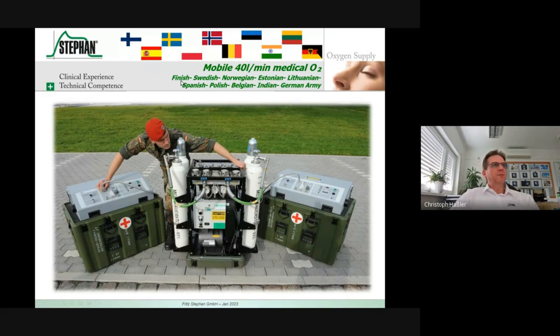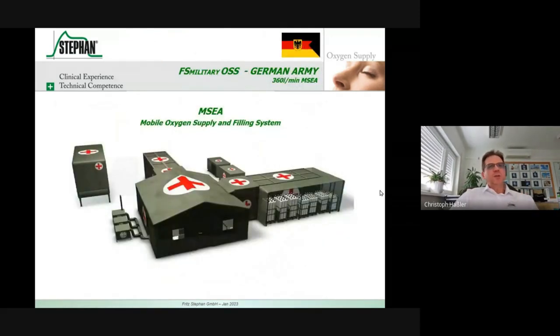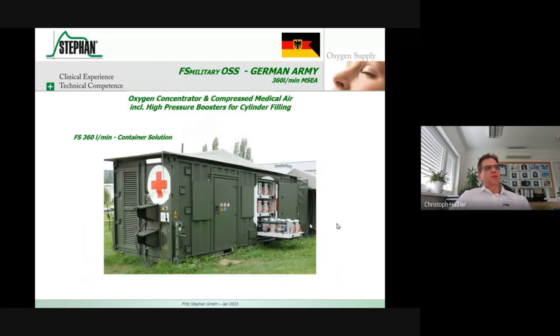So we have Finnish, Swedish, Norwegian, Estonian, Lithuanian, Spanish, Polish, Belgian, Indian, and German armies that have those systems. And again, it's because of modularity, simple maintenance, and the mobility which it provides. We also have field hospital projects for the German army, for example, where we have full field hospitals with the oxygen generator, cylinder filling area, reserve supply cylinders, power generator, tents, and all the air conditioning too. This is how such a container looks like.